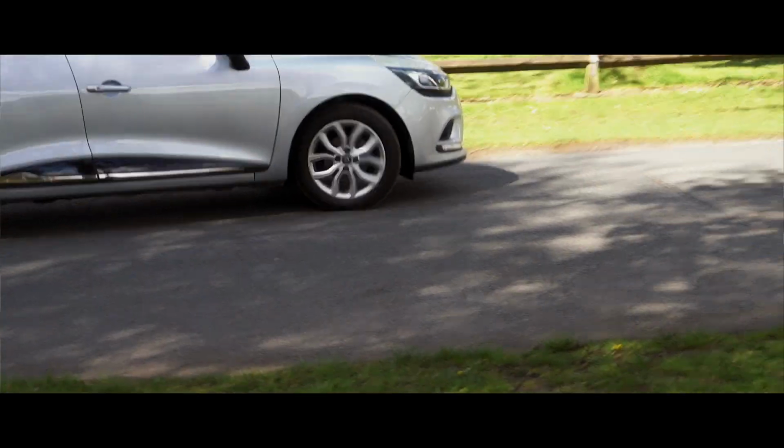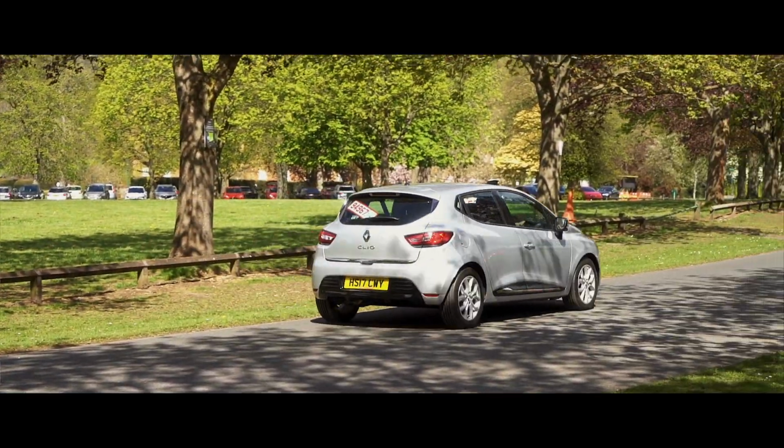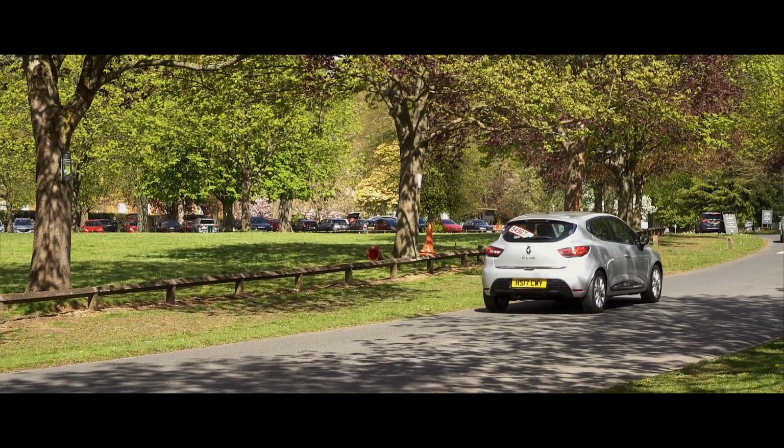Welcome to yet another episode of Tweed Jacket Reviews. Today we are at Summit Garage in Dudley, and we're testing this 2017 Renault Clio 1.2 Dynamique Nav.